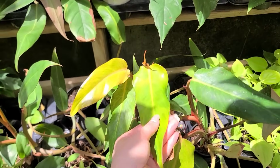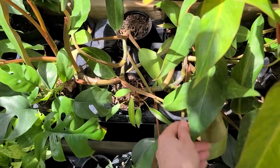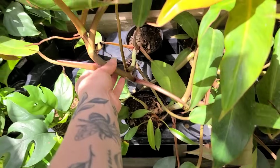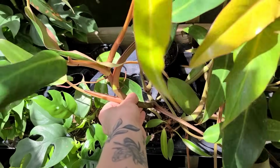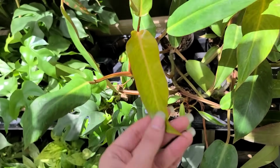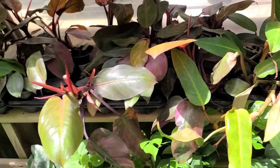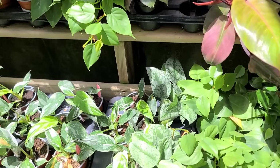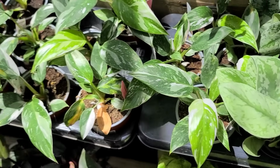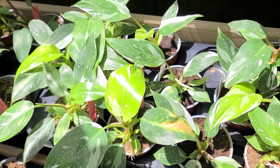This looks like Painted Lady. See how they're just growing all out of the pot and wonky because you've got to put them up on a pole. And they will grow upright and the leaves will get bigger and bigger if you do that. So some more philodendron over here, Synandrospadix exotica. And then some smaller little white princess over here.